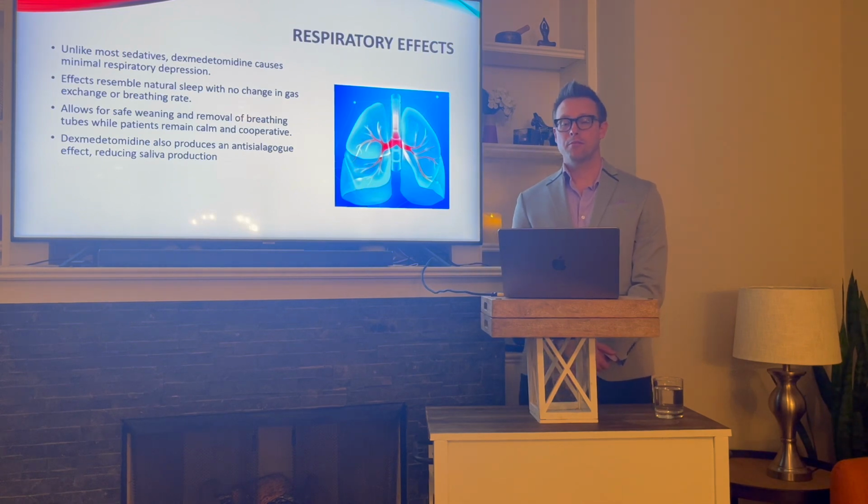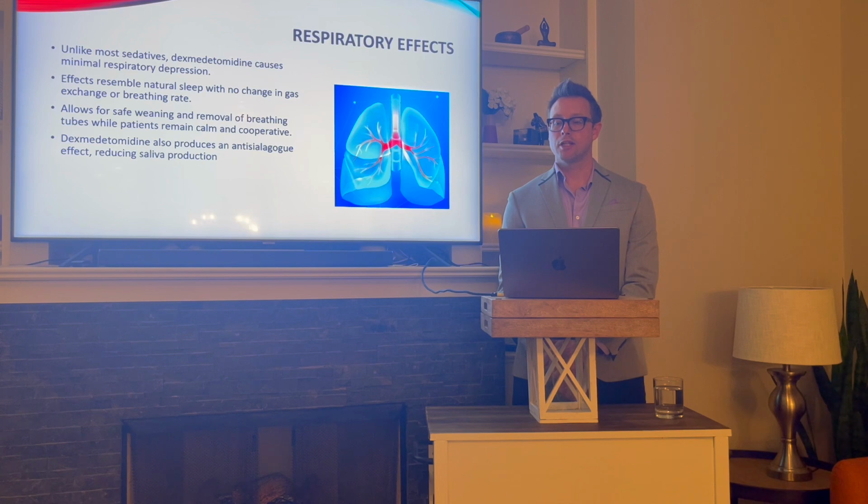Precedex stands out from other sedatives because it has minimal effects on breathing even at high doses. Patients on Precedex experience a sleep-like state with no significant changes in gas exchange or respiratory rate. This feature allows healthcare providers to confidently wean patients off ventilators while they remain calm and cooperative. Precedex also has an anti-sialagogue effect, which means that it reduces saliva production.